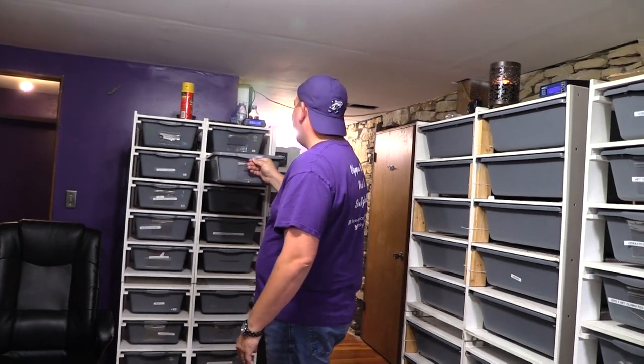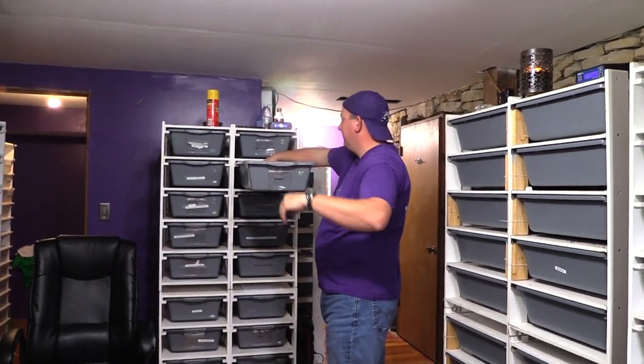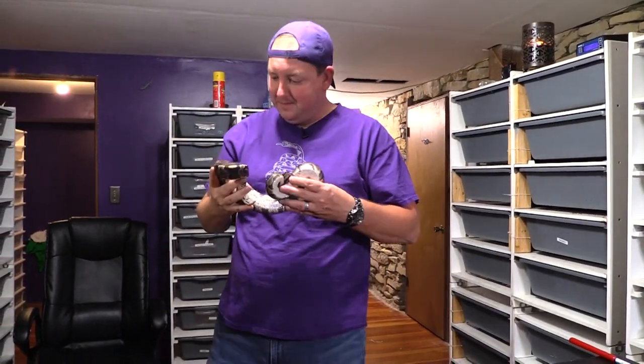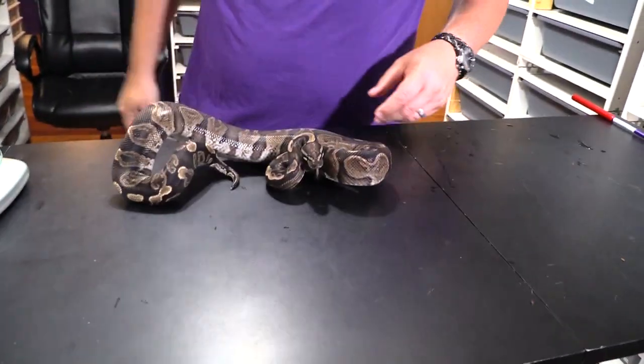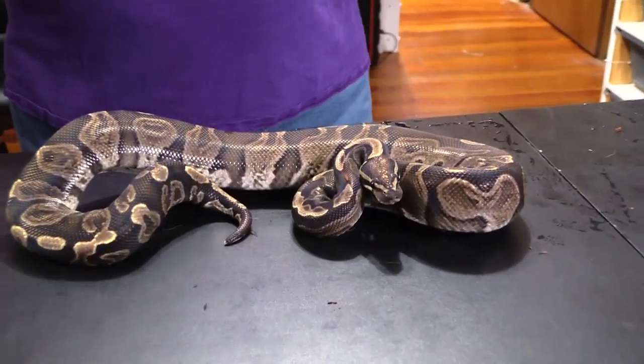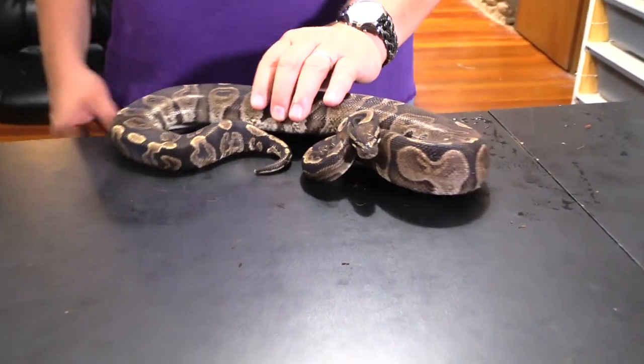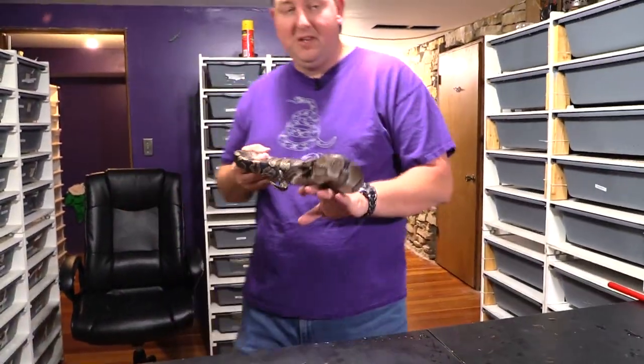And then we'll pull out this guy here. This is our GHI male. We did name him. Do you remember what we named him, Kurt, or would I have to look it up? I might have to look it up. He is one of our proven breeders too. I love GHI, I love what it does. Of course, we've kept some more GHI to work towards some super GHI and things like that. Just an awesome snake, single gene male.